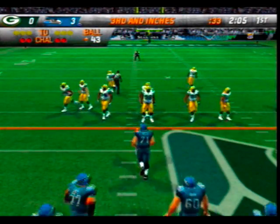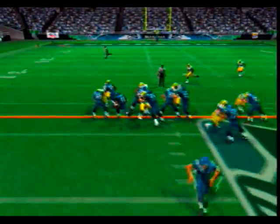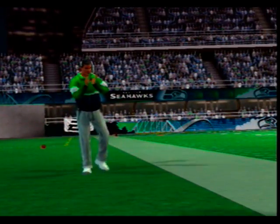Looking to convert on third down, they have to get it to the 42. All right, here we go. Out of the I formation, they give it to the halfback. Hopkins is there on the stop, but they allow them to pick up the first. They only needed a yard or so to convert, and that's just what he got.